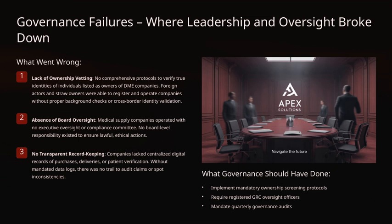Next, we saw an absence of board oversight. Many of these medical supply companies operated without any real executive oversight or compliance committees. Without a board-level responsibility, there was no one ensuring that actions taken were lawful or ethical. This lack of oversight created gaps that bad actors could exploit.